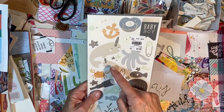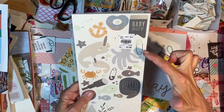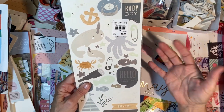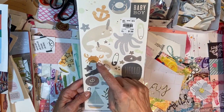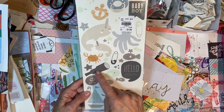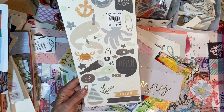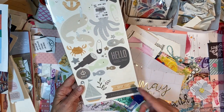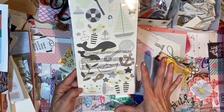I love the narwhals, the stars. The only thing I wouldn't use is like the pacifier and the safety pins. Maybe you could probably even find a way to use a safety pin. Everything else I love. The crab, this stargazer, ahoy. I would use all of this, right? Snuggle time, you could use for your dog or whatever, right? So it's completely still usable to me.